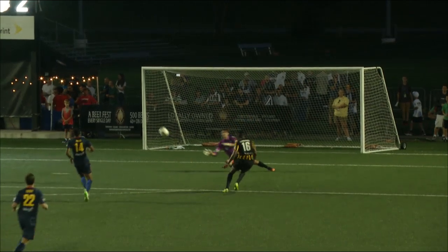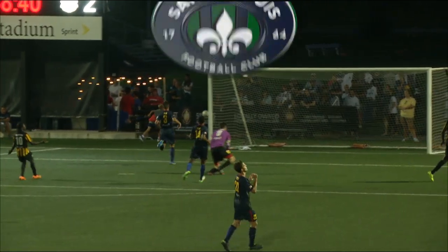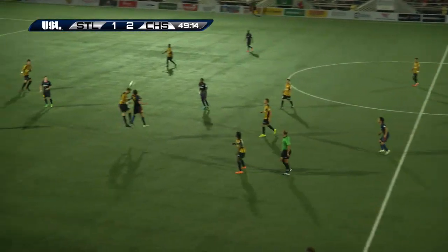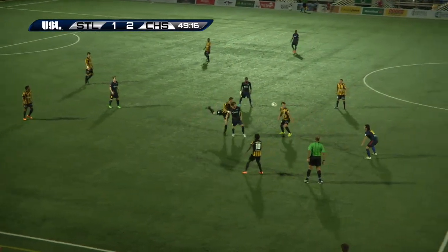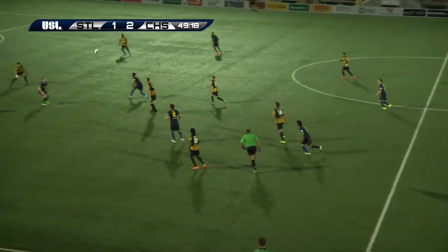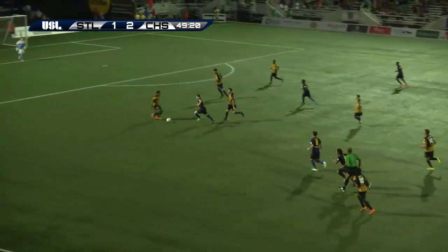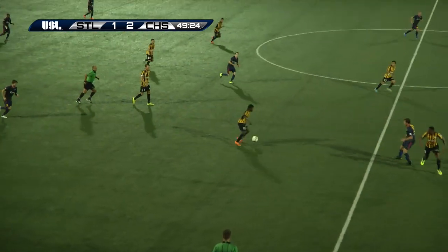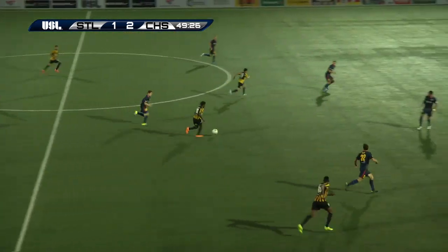Did all the difficult work, ran onto the through ball, beat everybody in the process, tried to curl that, tried to clip it with the inside of his left, couldn't quite put enough shape on it. Harder to miss than it was to make. Yep, could and should have been a third. Now here comes Ambersley. And St. Louis turn that counterattack mistake into a goal of their own.